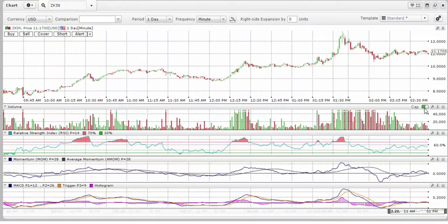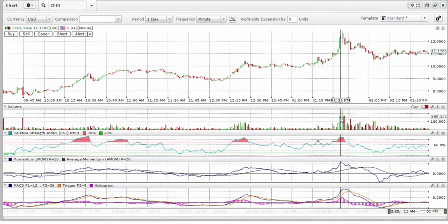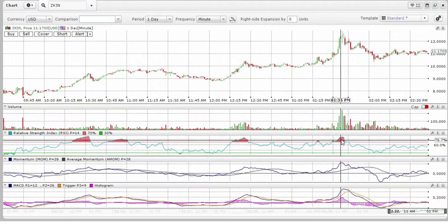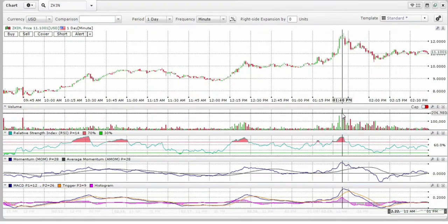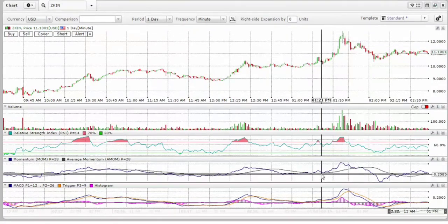The volume was huge. I'll uncap it here. Look at the volume right then. The most volume of the day was right here at the top price, right? Everybody got sucked in. A lot of people got suckered in here. So be careful. Next time you see a stock spiking, look.